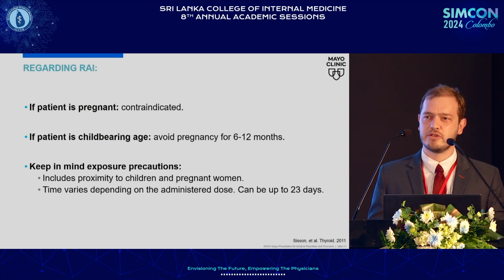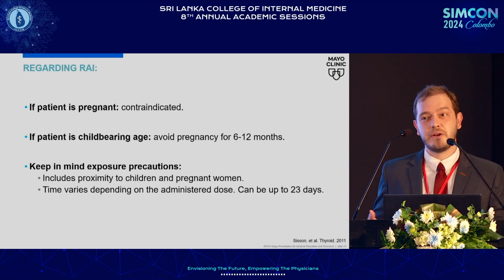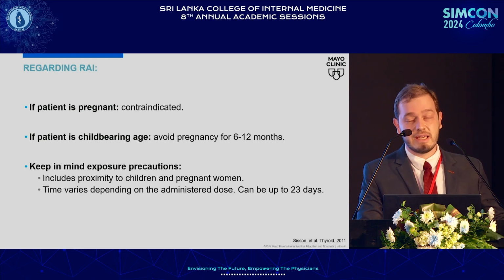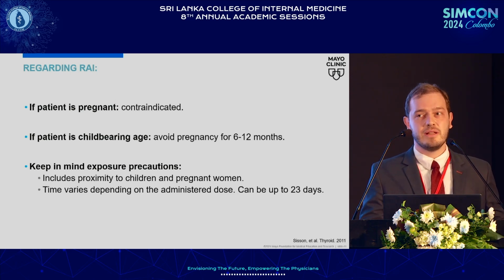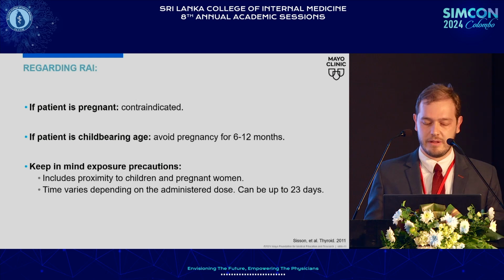If a patient is of childbearing age, we should avoid pregnancy for at least 6 to 12 months after radioactive iodine administration. And just keep in mind that after receiving radioactive iodine, there are some exposure precautions that include proximity to children and pregnant women. And these precautions vary in terms of time, depending on the dose that is administered, but it can be up to 23 days. So if the 30-year-old patient has 2 or 3 toddlers, this might not be the most feasible option. Or if the patient is a man, but the man has a wife who's pregnant and has a kid that needs to be taken care of, this might not be logistically easy either. So keep those things in mind, because logistically, this matters to the patients as well.